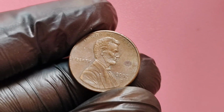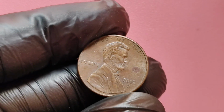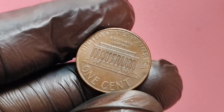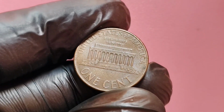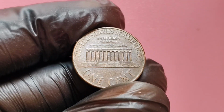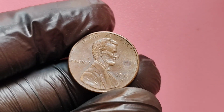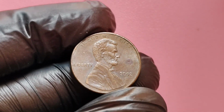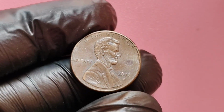One of the most sought-after errors in this series is the double die error. This happens when the design on the coin is doubled, creating a noticeable shift in the lettering or the design details, like Lincoln's portrait or the words, "In God We Trust." On a 2002 D penny, this double die error is rare, but when found, it significantly increases the coin's value, making it a must-have for serious collectors.